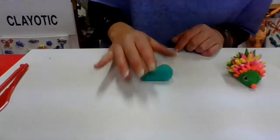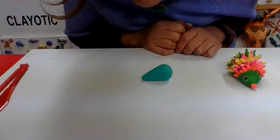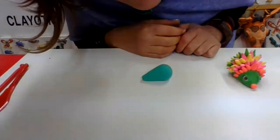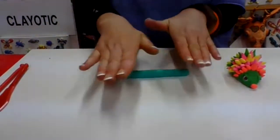Good. And our third and final shape is, can you tell me, James in Dublin? Did I hear? I think I heard that right. Yes, I heard a sausage. Good. So over and back like this. So into a sausage. Yeah.